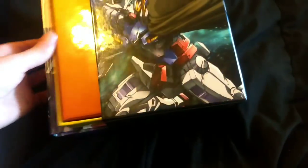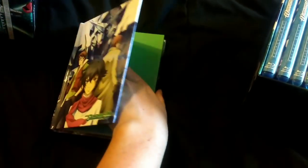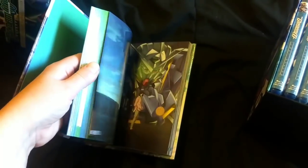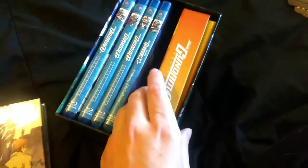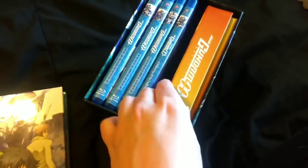And they also have included in here this really, really nice art book. Like, over 200 pages, full color. It's really, really nice. They got promotional images, they got character designs and designs for the mechs. And in here we got some other little goodies, like there's a little cloth poster in here and a magnet and some postcards. But yeah, the past couple of days have been filled with nothing but Gundam 00, like that's all I've been watching.